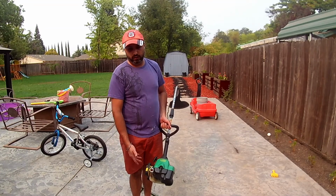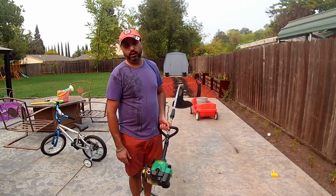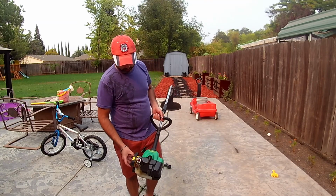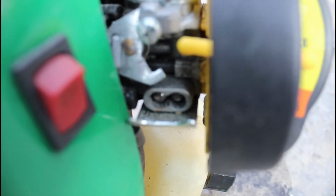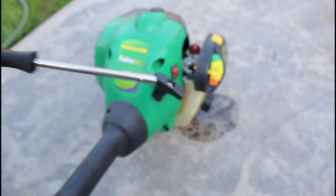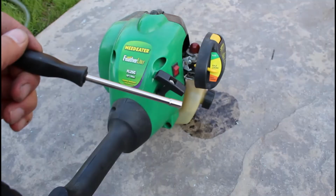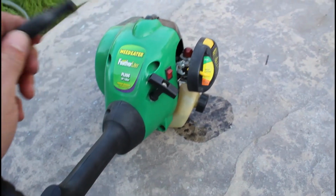So air, I don't think it's a problem. It's a small little motor. So my guess is it's not getting enough fuel. So let's just try it again. These are the little adjustment things that I have to get with this tool. So here's the tool that I have. I have to use this tool to do the adjustments and see if we can get this going. So I'm gonna put you guys over here.